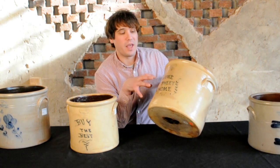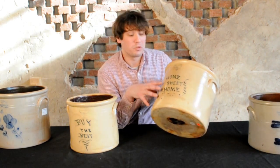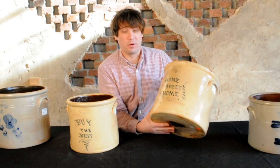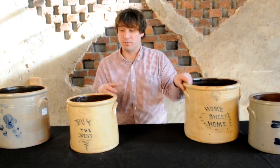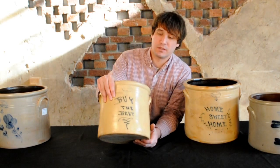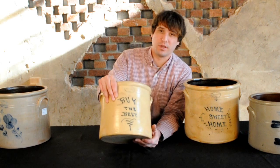It has distinctive handwriting that you see on most or all of these epitaph crocks. You can see these large letters, Home Sweet Home, across the front. This is another one which sort of touts the pottery's abilities as the best, with this nice little flourish underneath.